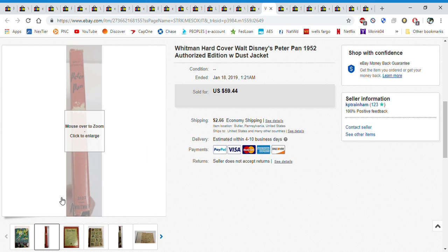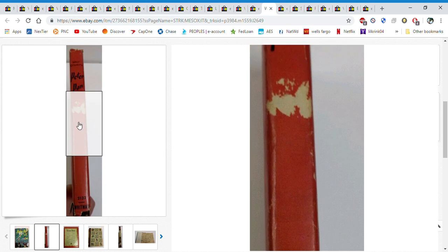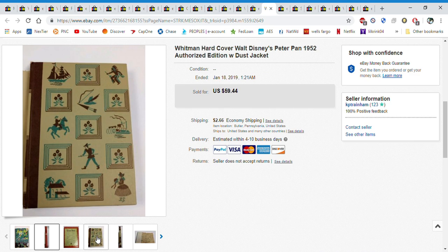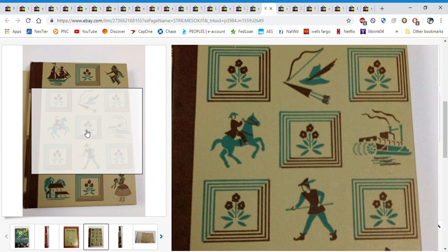So I started looking it up and I couldn't find it. And I was, oh, that's kind of weird. You'd think even if it sold for $3, you'd find one somewhere. But then I started looking a little harder. I kept seeing this book. I was like, oh, dummy, take the dust jacket off and see what the book looks like. And sure enough, it was the same book.